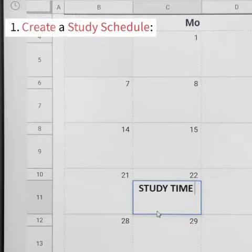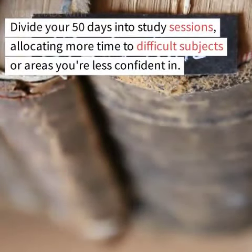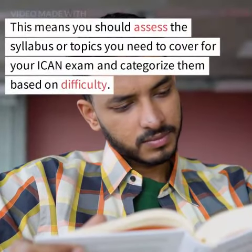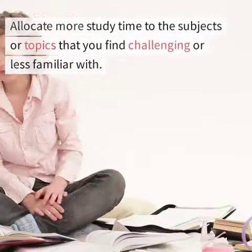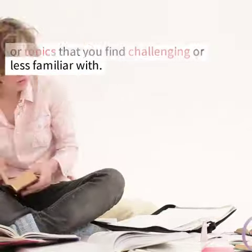1. Create a study schedule. Divide your 50 days into study sessions, allocating more time to difficult subjects or areas you're less confident in. This means you should assess the syllabus or topics you need to cover for your ICAN exam and categorize them based on difficulty. Allocate more study time to the subjects or topics that you find challenging or less familiar with.